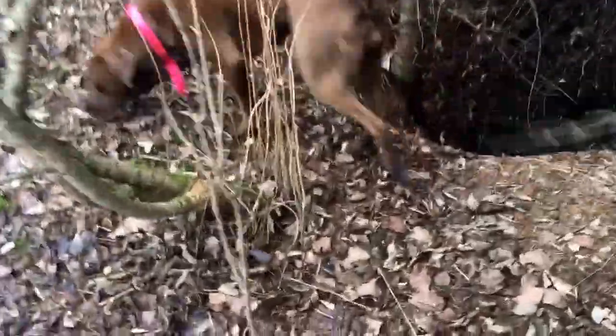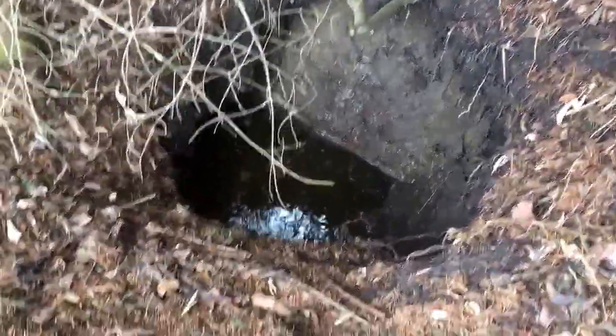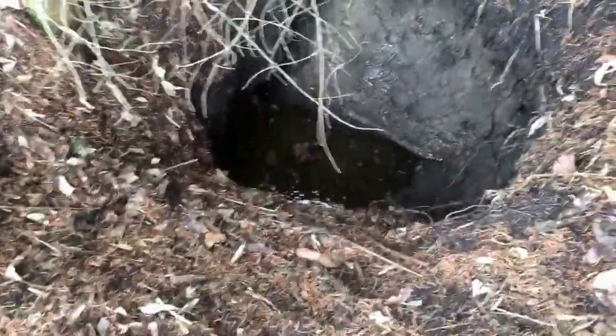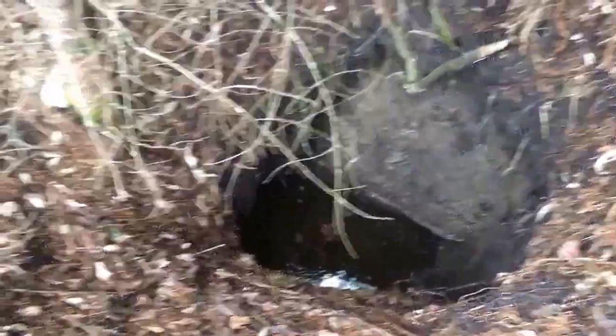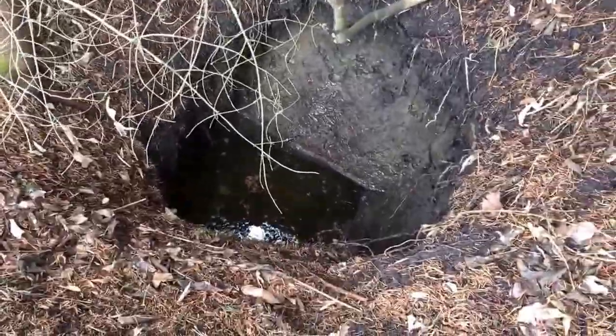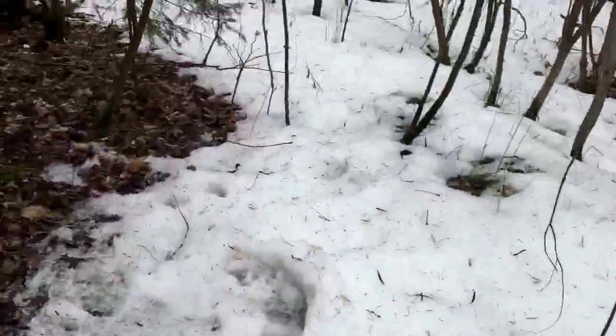But this is an old homestead. There's a house up here on the top of the hill, and you can see it's really deep. There's water in there, and it doesn't look deep right now, but I've been here last year when I was looking at this. I'm thinking this is probably 15 feet deep. It goes way down in there. And there's a bunch of these out here, so when you're walking around in the woods, you got to pay attention to what you're doing, because a lot of times the snow will hide stuff like that.